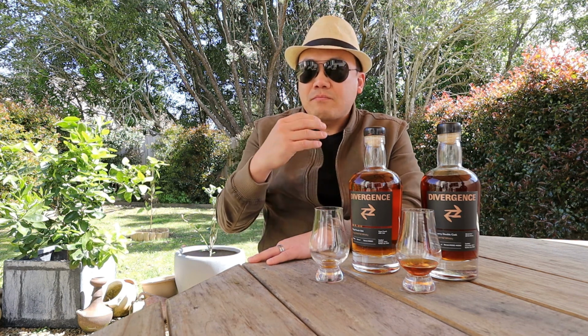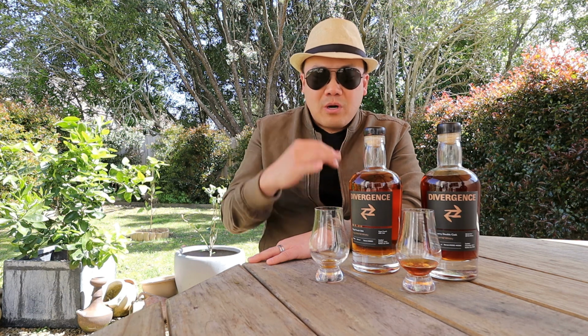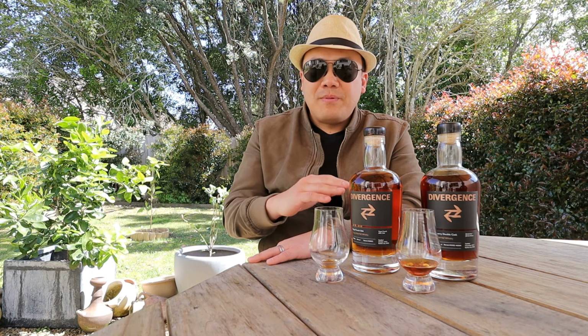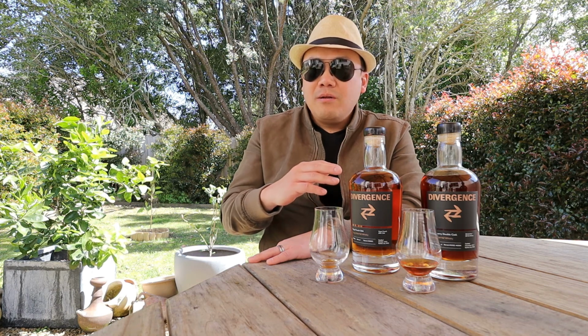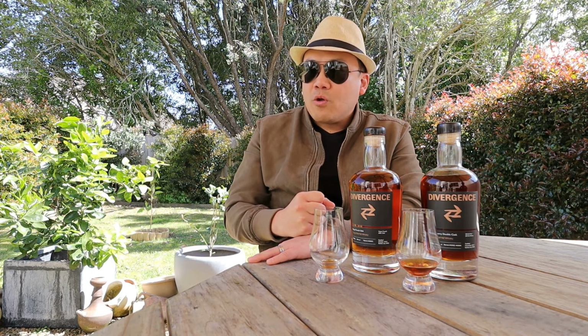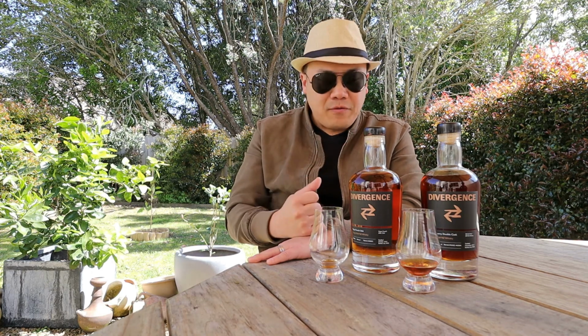Quite a creamy sensation, and what surprises me is the finish is quite complex and long. For something that's so young, very complex. The finish is substantial, quite chewy, a bit of a mouthful.